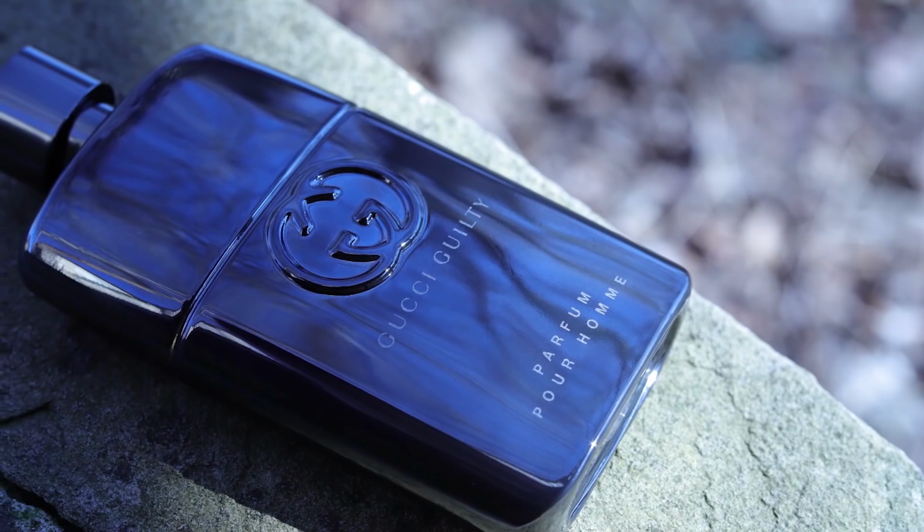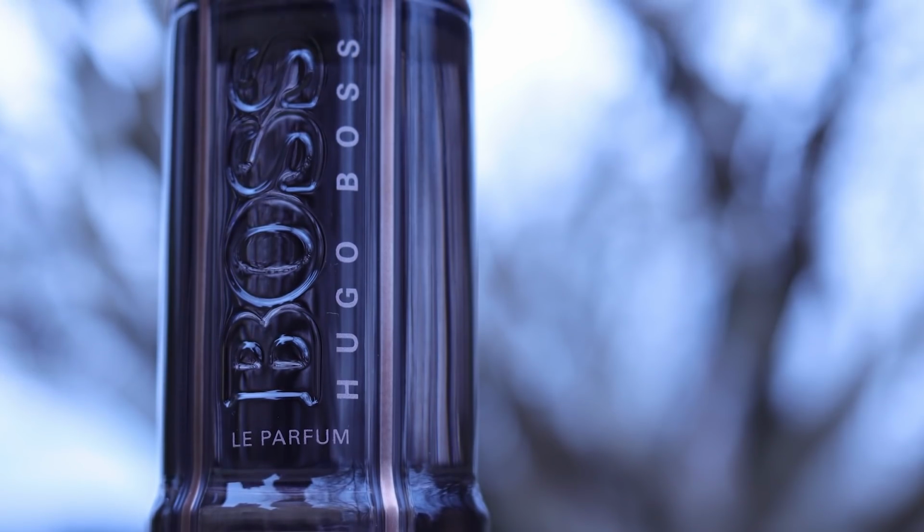For me personally, I would take this over Gucci Guilty Parfum, that release that just came out. I think this gives you more bang for your buck, but I would go with the Scent Le Parfum over this. So there we go, Legend Red. It's not bad. It's nothing new, but it is pleasing. It's easy to wear. It's versatile. So it really just depends on what you're looking for.